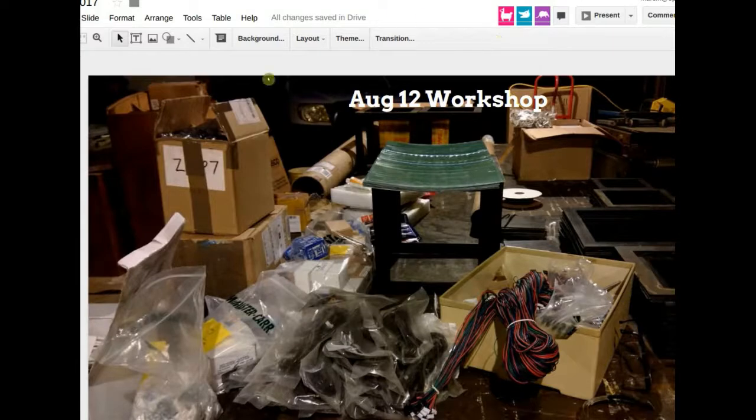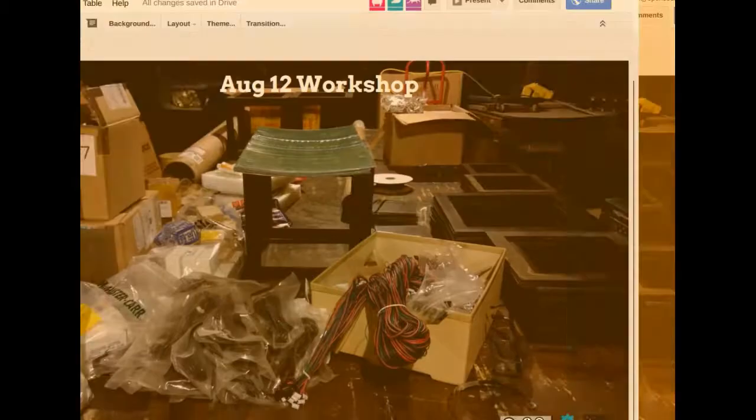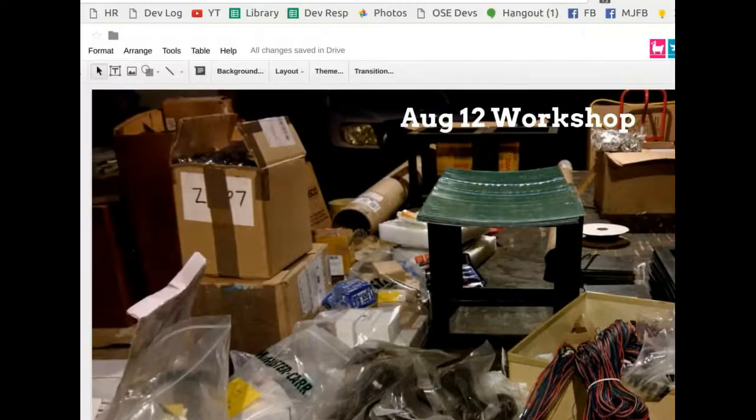Getting ready for August 12. Eight builds are happening so far. We need more people to sign up. Otherwise, we won't have 24 builds, but less. But we are building the 6-footer, which is basically two of the frames. We stack two of the frames together with a 6-foot vertical height to make a very tall printer for tall columnar printing.